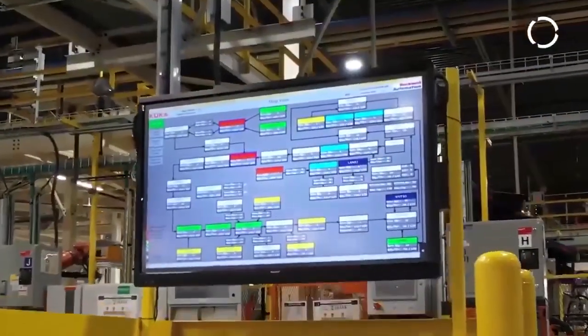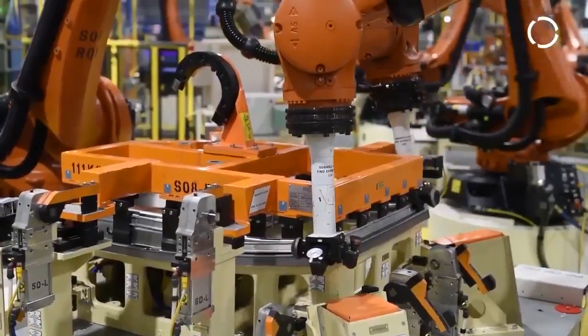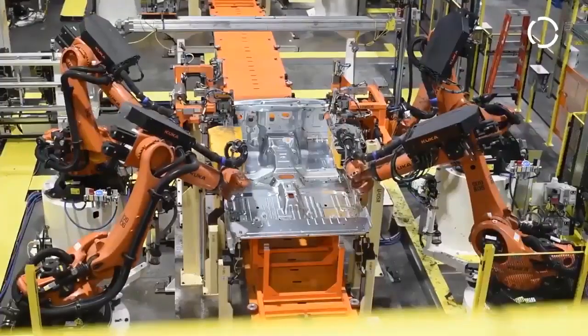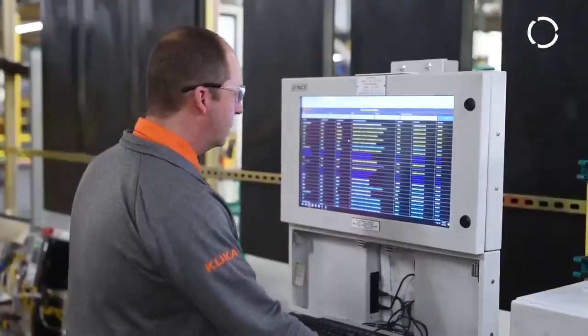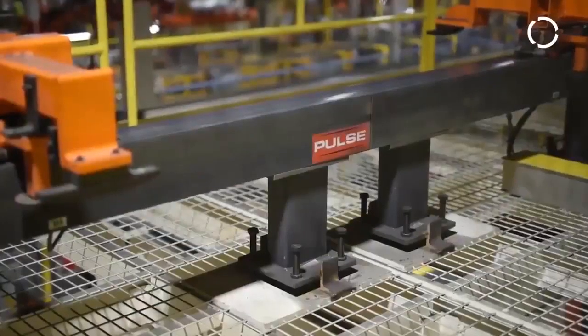KUKA Systems' production process and technologies, including automation and welding and joining solutions, are key to making the KUKA Toledo plant a pioneer in the industry. We've linked the plant's 279 robots and 60,000 other devices with our powerful manufacturing execution system and a master data management system. We've also integrated KUKA Pulse, our highly efficient and automated transport solution in the body production process.